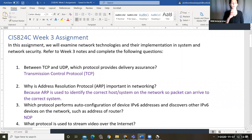So UDP doesn't have any confirmation. And a lot of the data would just open as it receives, so it doesn't need to have the entire packet received in order to reassemble it. Whereas TCP waits until the confirmation, the connection is established, and then it would reassemble everything back into place and then present that, okay?